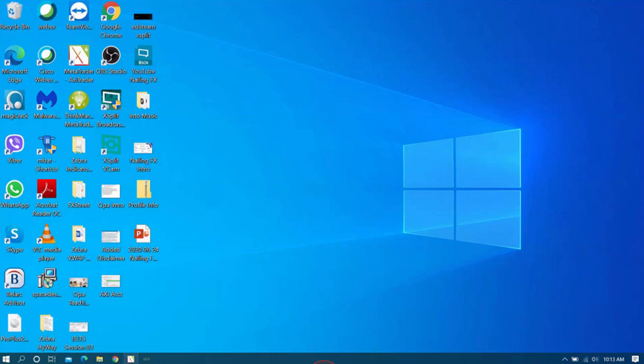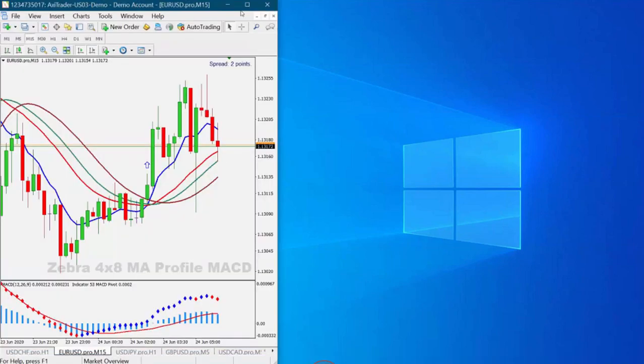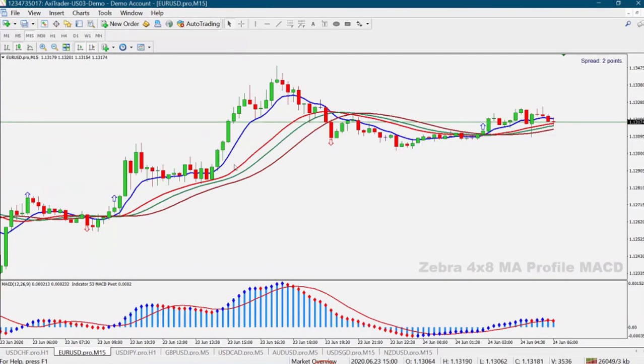And let's go to the chart. Here is a chart. We're looking at a 15-minute chart here right at this point. I don't know if that opens up anymore. No, it doesn't.